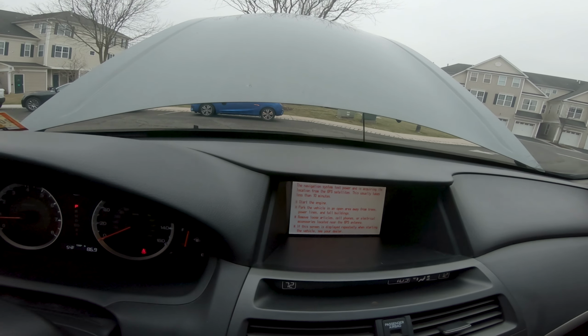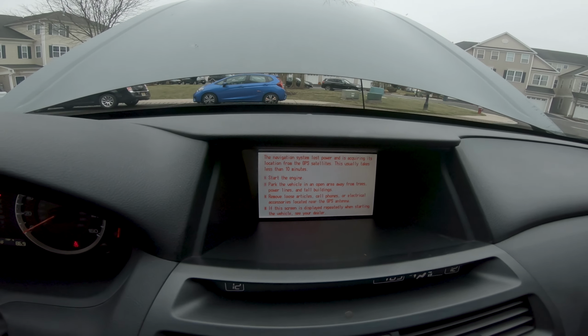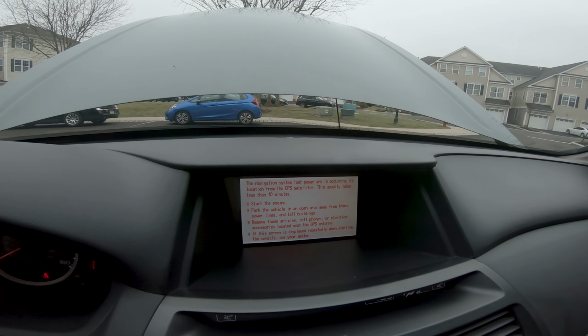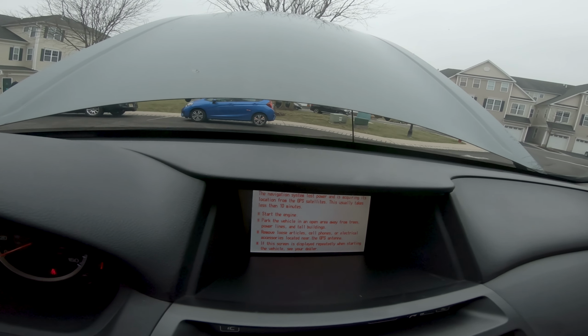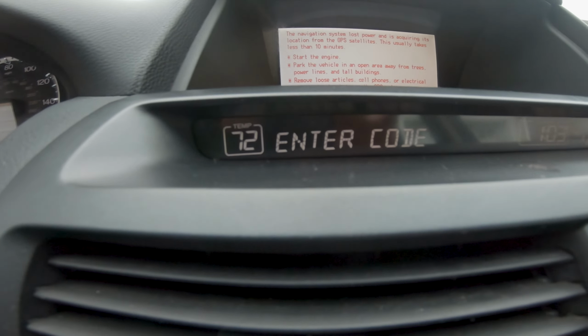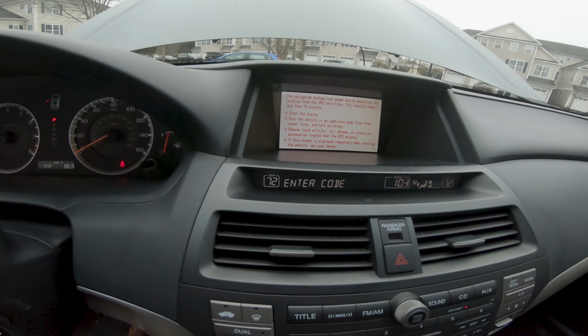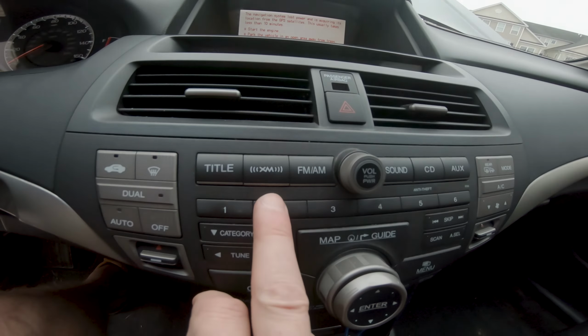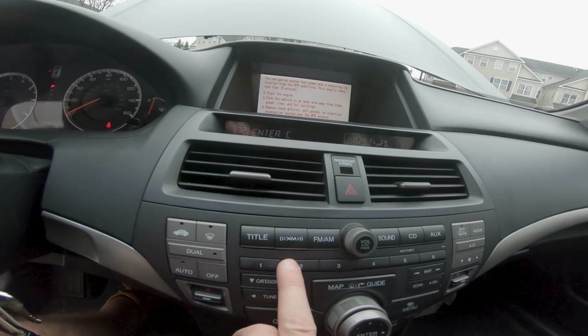Is this updating still? Still updating. It did it quicker for me before. Maybe it's just the location of my car. And you're going to need to do the same thing for the radio. So as soon as I turn my radio on, it's also asking me for a code there. So I'm going to want to put my radio code in as well. And that I can put on the dashboard here.